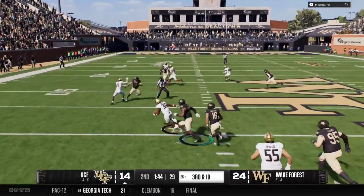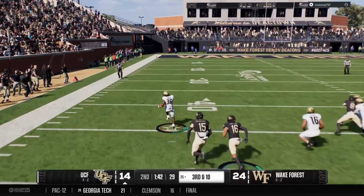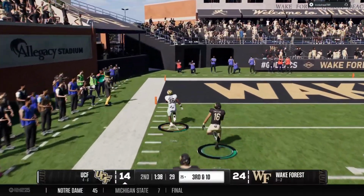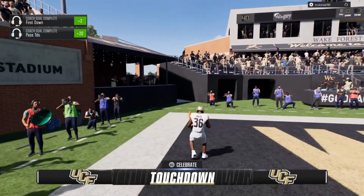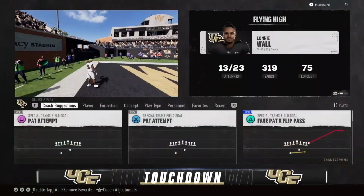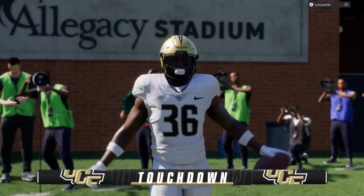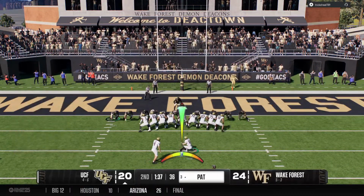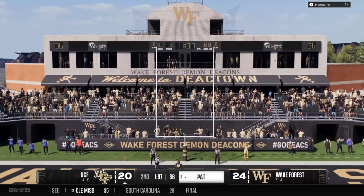Caught over the middle, it's Dawkins. Still on his feet at the 45. Flying out to the left. Inside the 10. And he'll take it in. They couldn't get him on the ground. Touchdown, UCF!